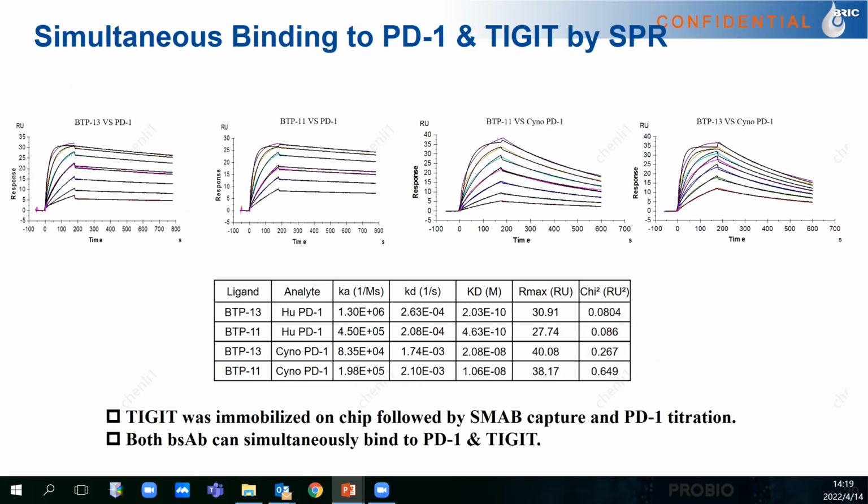To further characterize the dual antigen targeting profile of these two bispecific antibodies, we conducted SPR vehicle-based binding assays in which the human or the cyno monkey TIGIT was immobilized onto the chip to capture the bispecific antibodies, followed by the titration of human or cyno monkey PD-1s. So this kinetics data proves that both BTP11 and the 13 can bind to PD-1 and the TIGIT proteins simultaneously.